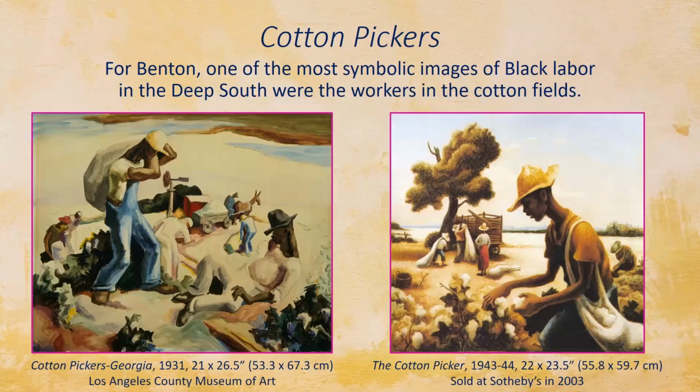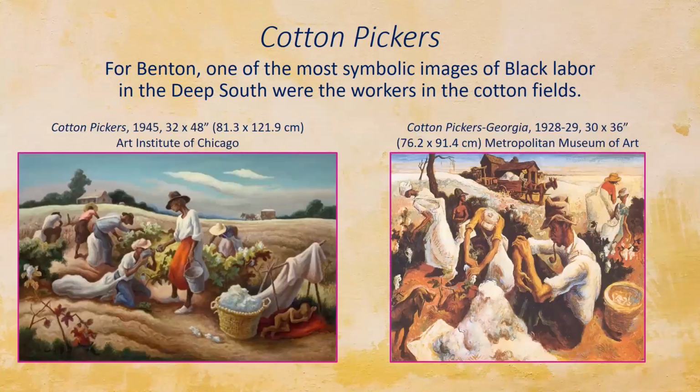But for Benton, one of the most symbolic images of Black labor in the Deep South were these workers in the cotton fields. So I'm going to show you several of his cotton labor paintings. Keep note of some of the institutions these paintings are at. So the LA County Museum has Cotton Pickers, Georgia. Cotton Pickers at the Art Institute of Chicago. Notice he's doing this in the 20s, the 30s, the 40s. Some of these were based on drawings that he'd done back in the 20s, and then Cotton Pickers, 1945, he comes back to that sketch and paints it a couple decades later.